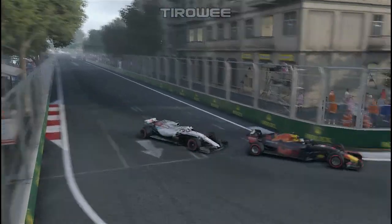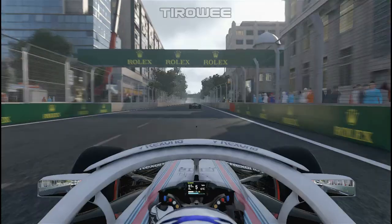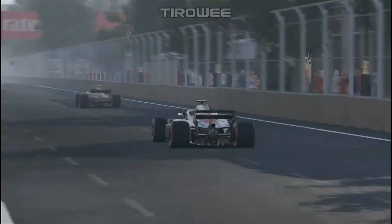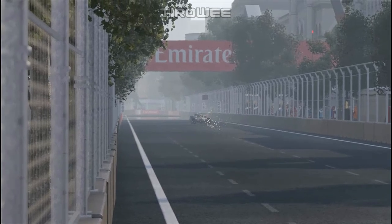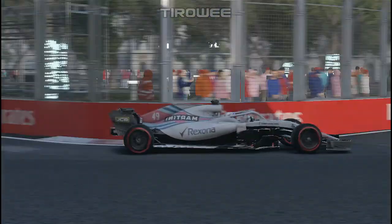We've already got the detection. We're going at so much speed. We're trying to carry so much more corner speed than Daniel Kvyat, but Kvyat's actually still pulling away from us there. But actually we're reeling him in the longer this straight goes on, because that Red Bull may have supreme cornering speed, but without a DRS or anything, it's still just a sitting duck in a straight line.